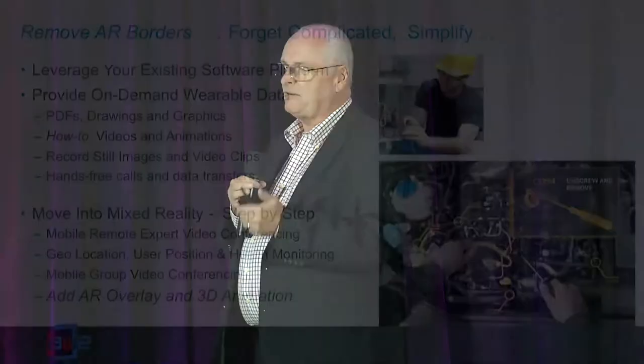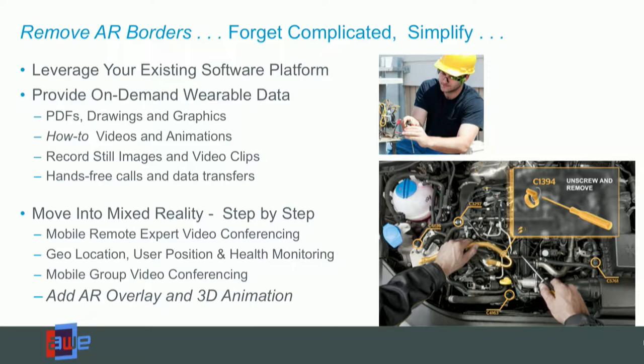Go step by step. Add remote expert. Give the guy the ability to spontaneously contact the best guy that is available anywhere in the world to see what he's doing and give him advice so that he can get on with his work and the other guy doesn't have to travel there. Okay, that sounds pretty straightforward, but that's really hard for a lot of people right now.